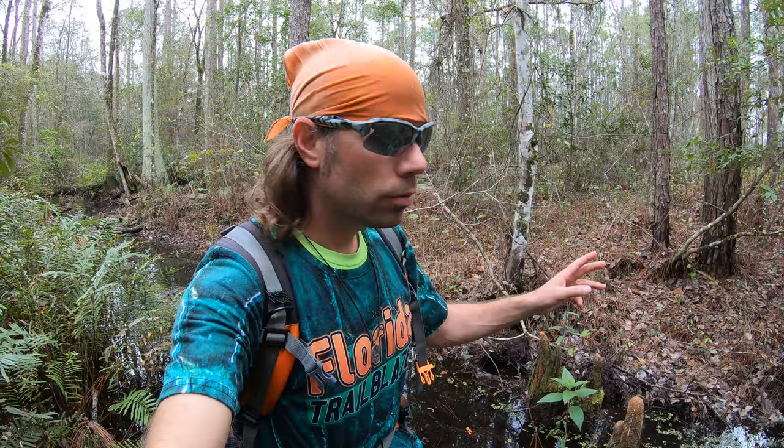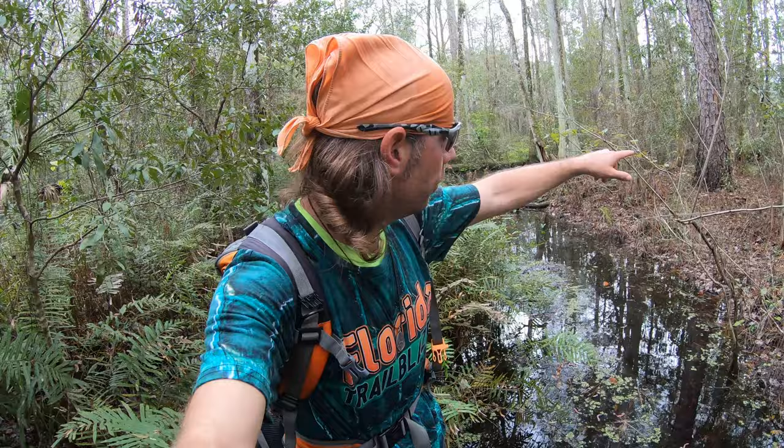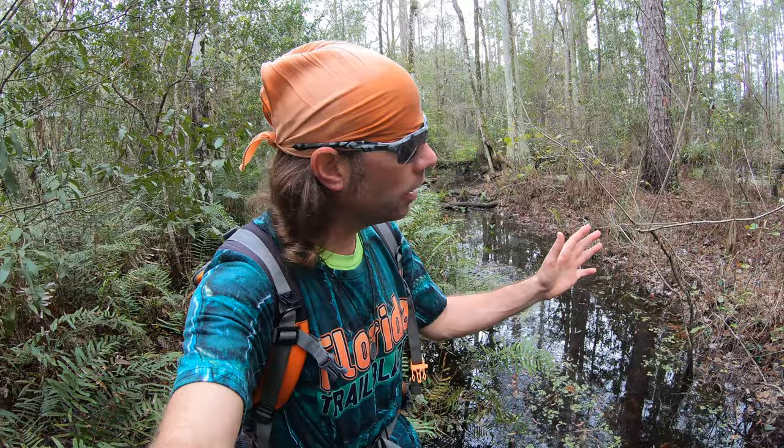It can be a little confusing exploring these areas because there's a creek, a pond over here. There's another area there that's elevated. And that could also be part of the railroad grade. So I'm not sure yet. I'm going to cross over this creek and see where this leads.